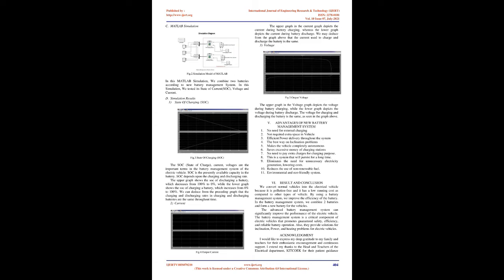Regenerative braking. Regenerative braking, also known as regen, is the conversion of the vehicle's kinetic energy into electrical energy that is stored in the battery and can be used to move the vehicle as well as charge the battery. It can also be utilized to slow down the vehicle by acting as brakes. Wheel turbine. The alternator is coupled to the wheel turbine, which generates electricity.